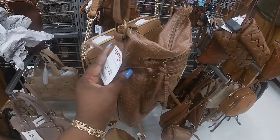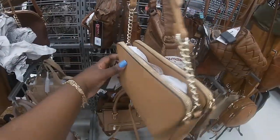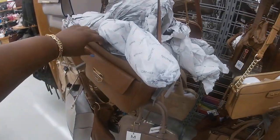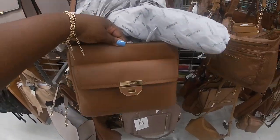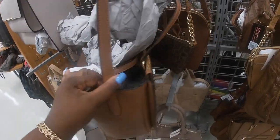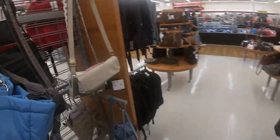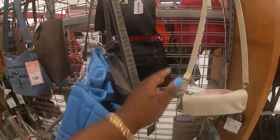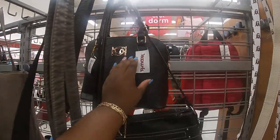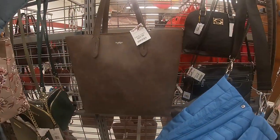Brown, Stone Mountain, 25, Nine West, 25. They have the Calvin Klein in the brown. All the paper, oh, all the papers coming up. 50. I did not do it, guys. I promise. Let's see. Stone Mountain, 29. Bebe, 25. Bakir, 70.